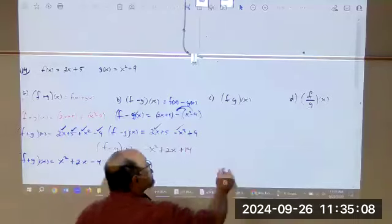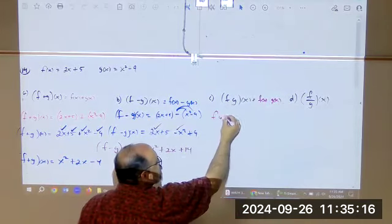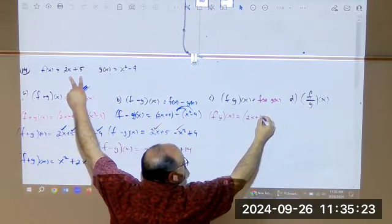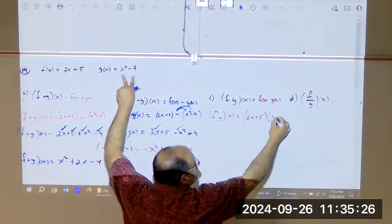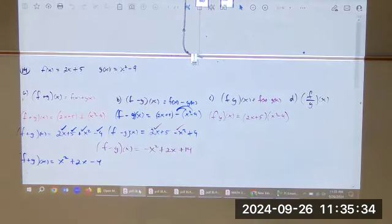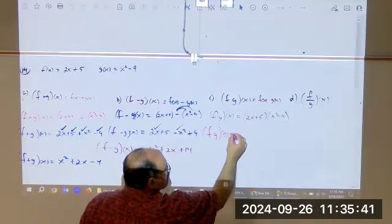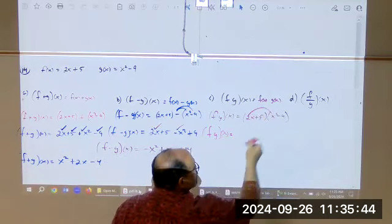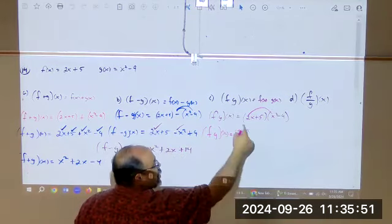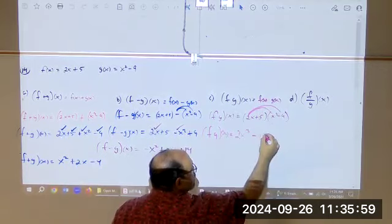Function f and function g of x means f of x times g of x. Function f is 2x plus 5, parentheses, this whole function, times g of x, which is x squared minus 9, that whole thing. All right, there it comes again. What is 2x times x to the second? 2x to the third. Good. Then a positive times a negative, we're going to get a negative. 2x times 9 is 18x.